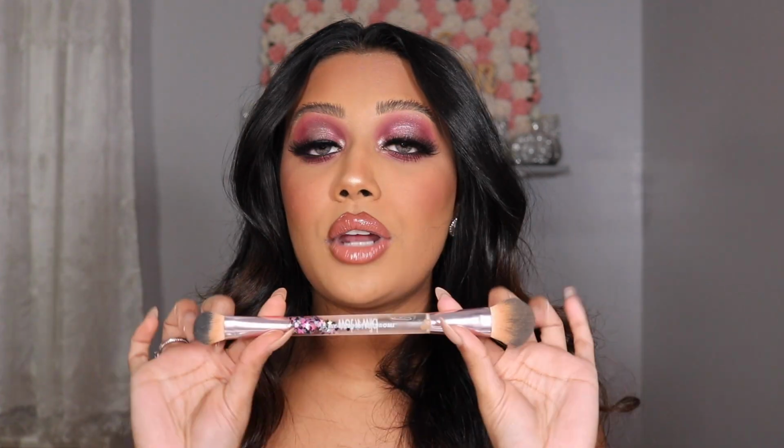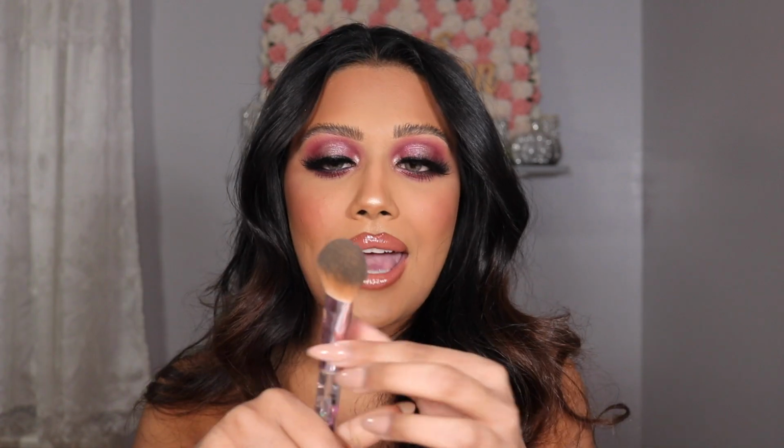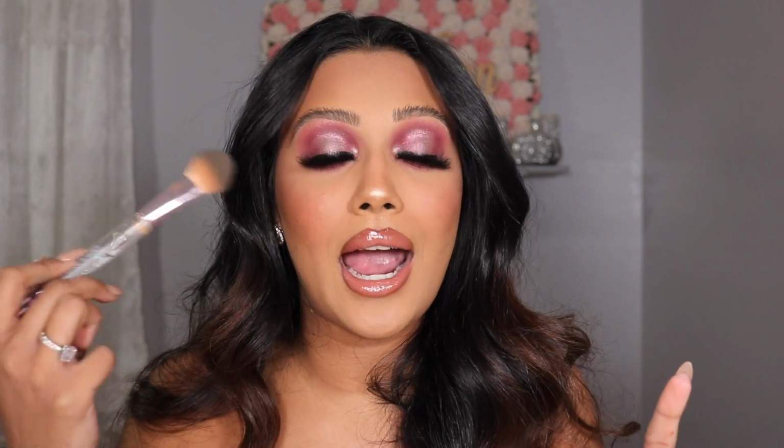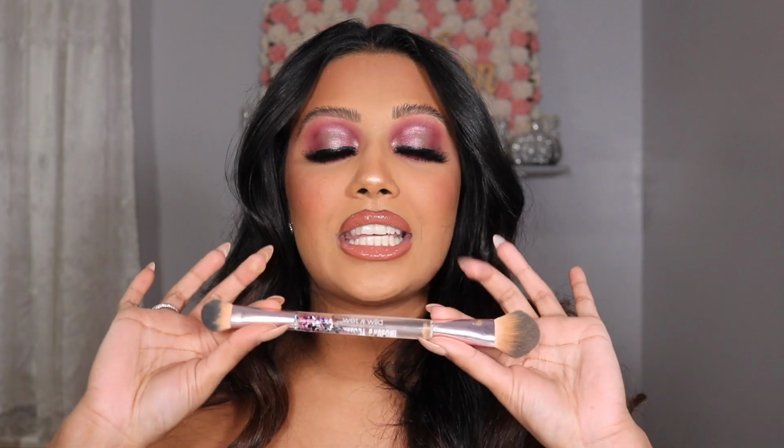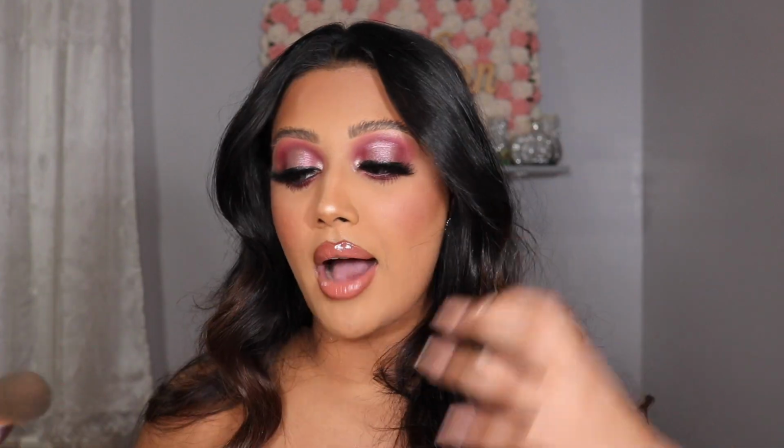I hope it's not still sold out because it was sold out for a while, but I love to use this brush specifically to set my under eye. You could also use this brush to contour your nose because you have the smaller end, and this side over here you can use to bronze, to contour, you can even use this to highlight your cheekbones if you wanted to. This is such a multi-purpose brush, but I specifically love it to set my under eyes.